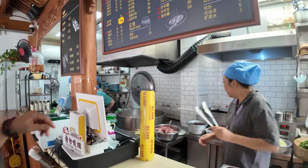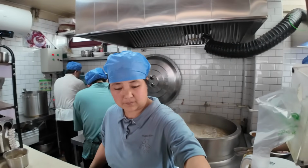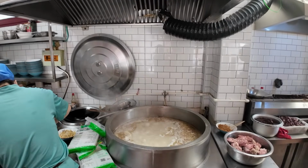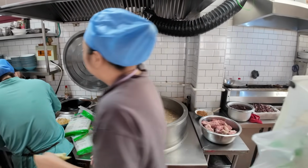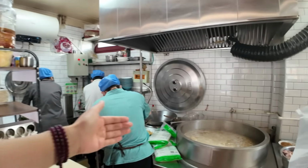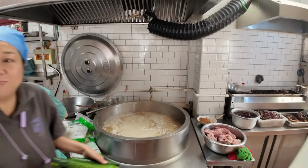So first, take a look at the soup. The soup has been cooked here in a big pot over there for over 10 hours, using the lamb's bones and meat. Everything from the meat and bones gets into the soup. That's why the soup became milky. That's why you have the milky look to the soup.